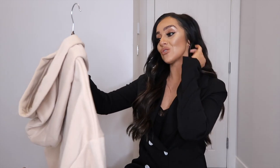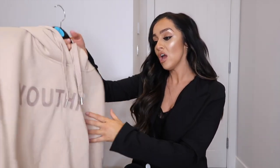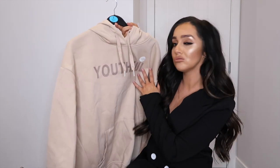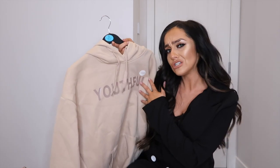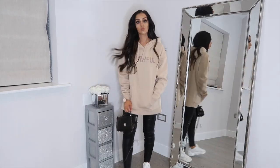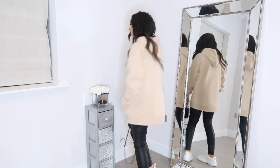Okay, next thing I picked up was another sort of loungewear, just a chill jumper, and it is this hoodie. I just absolutely love the colour of this hoodie. I'm not too sure on the whole youthful logo. I feel like they could have done a better text than youthful. I'm not really into that, but all the same, I just absolutely love this. I love the quality of this, I love the feel of this, I love the colour of this. I just absolutely love this hoodie.